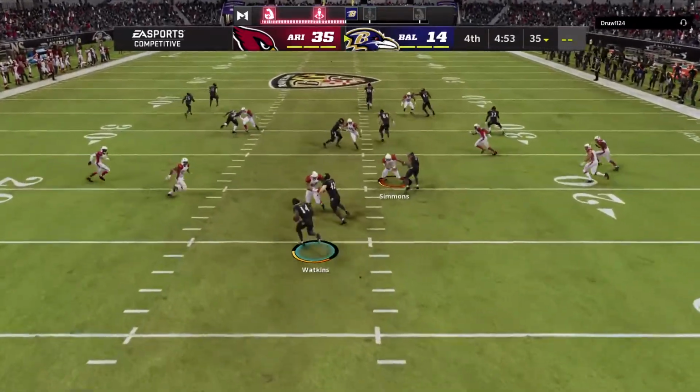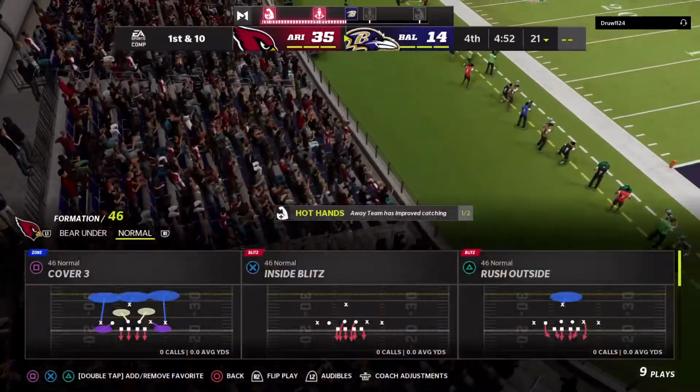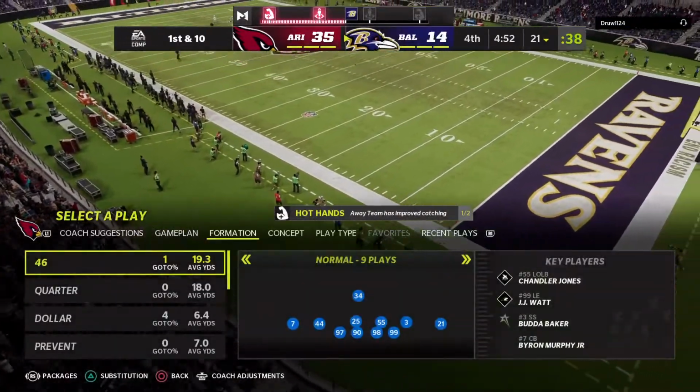From a yard or two deep, here comes a return. And tackled at the 21-yard line, so a net negative there of 4 yards.